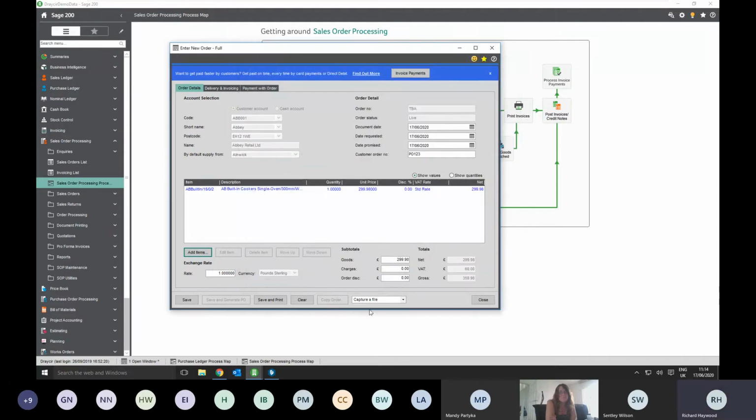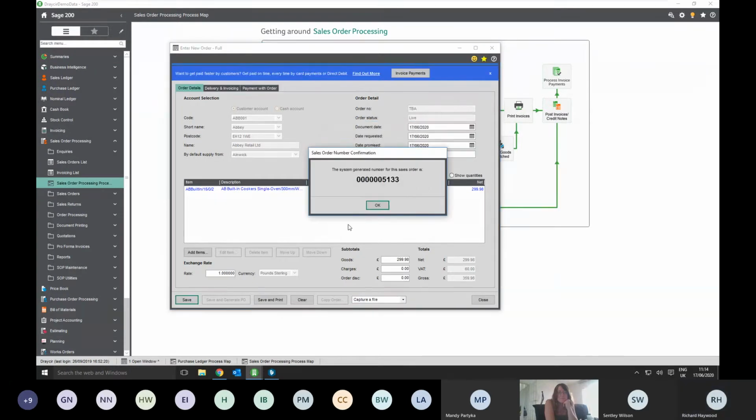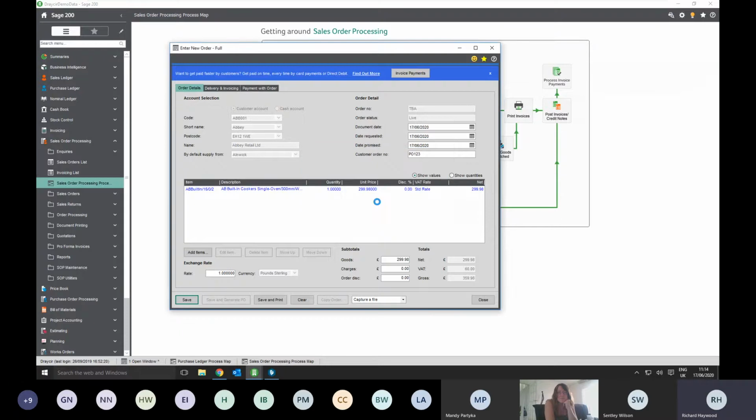So we add an extra button at the bottom of the screen for you, is the gist of it. Now, if you receive your purchase orders by email, we're going to be using that second option there. If you tend to receive purchase orders by mail, you've got it paper-based already, then you're going to probably scan it there and then. Okay, so we're going to choose that option there, capture file, hit save. Okay, so order created 5133 for Abby.